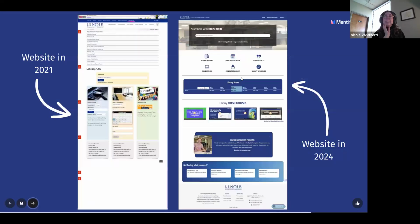So here we can see the difference, right? We have the website from 2021. I had to use the Wayback Machine to get that. And then what our website looked like back in May. It's changed a little bit. We now have a library events calendar on the homepage, but in general, it looks like this.